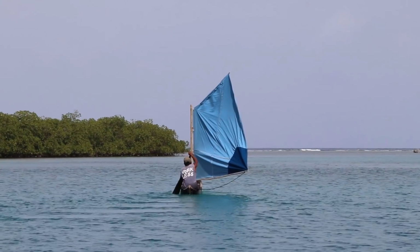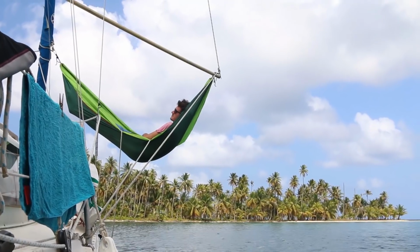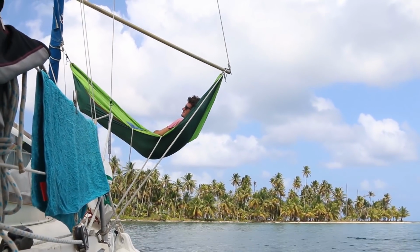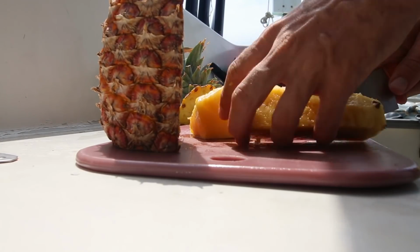We think we're falling in love with the San Blas Islands and might have a hard time leaving, which could be a problem because we're running out of food. It has been more than 3 weeks since we've been able to purchase fresh food, and we've thus started to hit up our supply of cans.